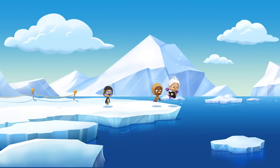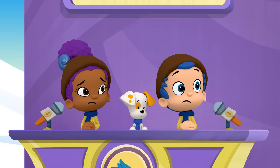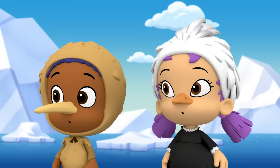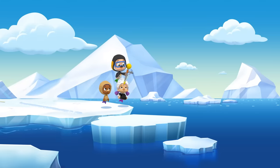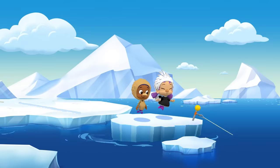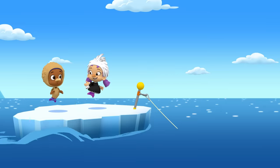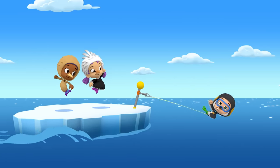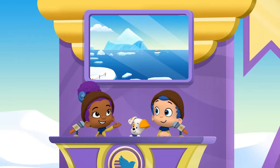Team Flightless is in trouble already! None of them can fly over the water! What will they do? Hop on. Whoa! Now this is a cool idea. And good teamwork. Go, Team Flightless. Looks like Team Flightless is doing just swimmingly.